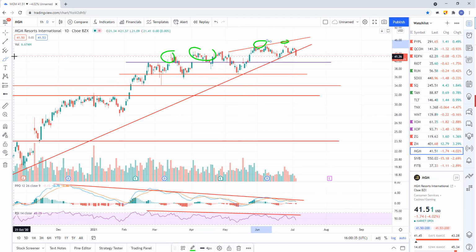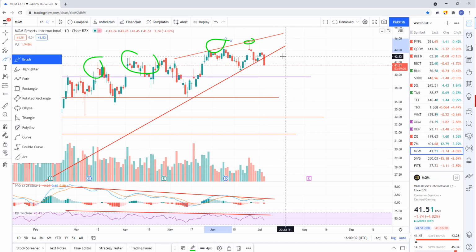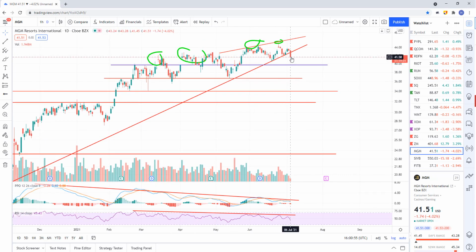And so we have negative divergence, we have an uptrend line, we're looking for a break of trend or a sell signal, and there it is right there. So far, that daily candle, we're down 4%, breaking the trend line support. And it doesn't look like there's going to be much chance of a recovery. I think it's likely going to continue to sell through the day. But there's your sell signal.